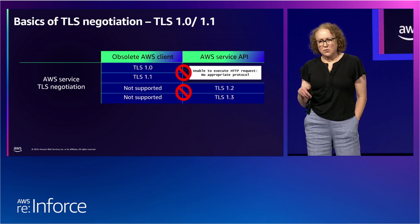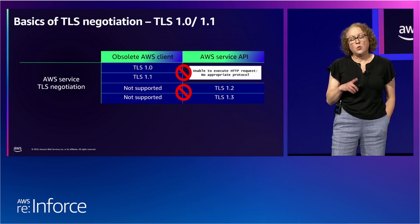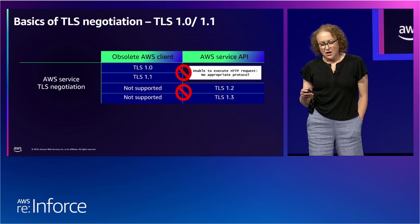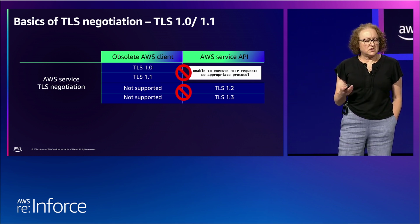SIG-v4 ensures request integrity because the request content cannot be changed without breaking the request signature, which would then fail the call. Also with SIG-v4, there are no reusable secrets, such as bearer tokens.